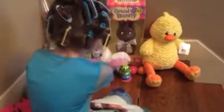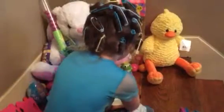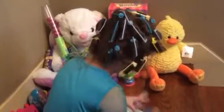Let's see what's inside. Whoa. What is it? Oh, they're jelly. And one of these sticky bunnies. That's cool. I have some of the ones that I found right near these peeps. Now we got some jellykins and this other one. So I'll just put it right there.